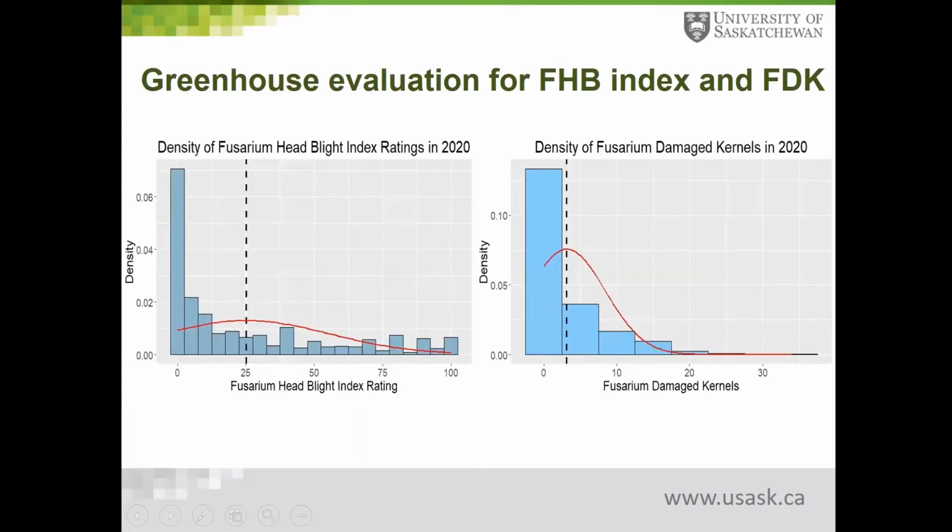She made a couple of nice graphs the other day, just basically frequency graphs. I'm not sure why they describe it as density, but basically this means a lot of the accessions have no symptoms. So that's a good thing for the Fusarium head blight index rating. And a lot of them have no FDK. So hopefully we picked out some really good lines.